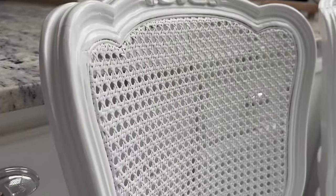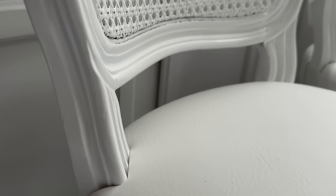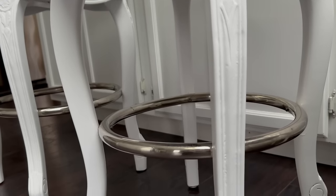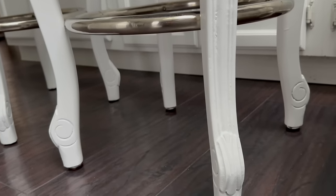I love painted cane back. I just think it looks so elegant. And this fabric that we picked up for these is from Hobby Lobby. It's not expensive. And I actually have used this on chairs in our kitchen. And we've had three littles using them daily for many years. And I love that I can just spray them down and wash them off.